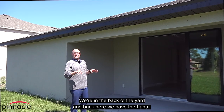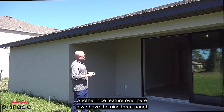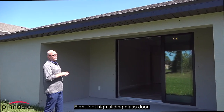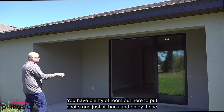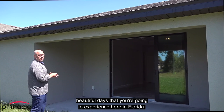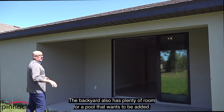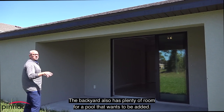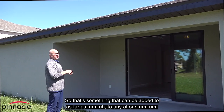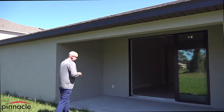We're in the back of the yard, and back here we have the lanai. Another nice feature over here is we have the nice 3-panel, 8-foot-high sliding glass door. You have plenty of room out here to put chairs and just sit back and enjoy these beautiful days that you're going to experience here in Florida. The backyard also has plenty of room for a pool if that wants to be added. That's something that can be added to any of our Kelly models that we build.